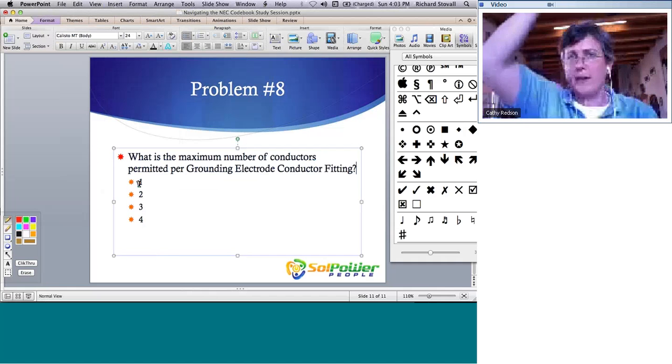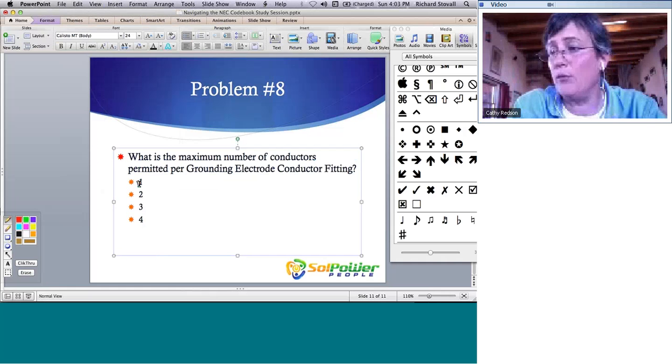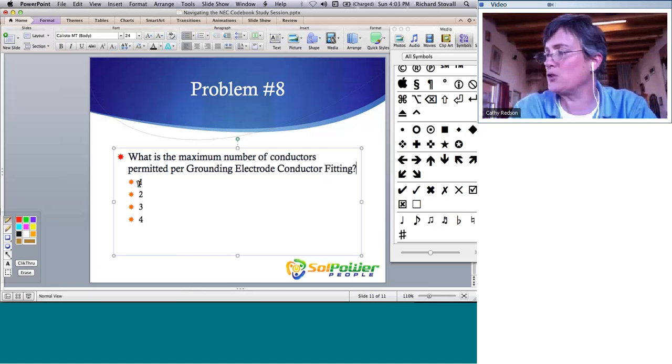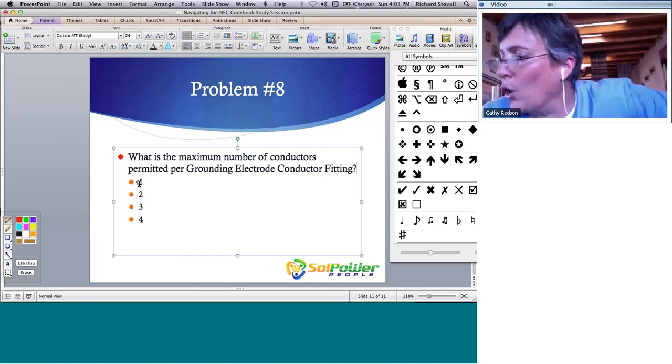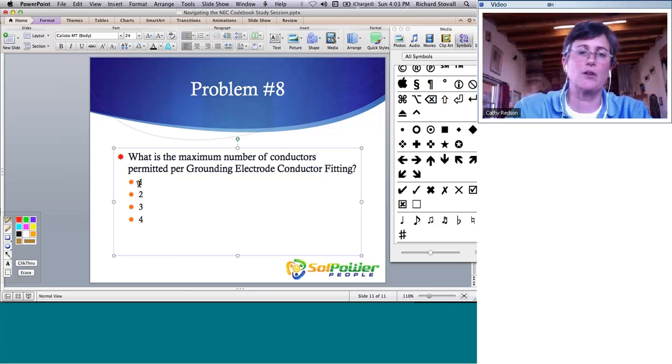So you've got one coming down from the main service panel, and you've got another one coming over from another grounding electrode. And I often saw people taking those acorns attached to the grounding electrode and stuffing more than one grounding electrode conductor into that fitting. So just to reference that in the code, I wanted to make sure you knew that you're not allowed to do that. The maximum number of conductors permitted per grounding electrode conductor fitting is only one. Okay?